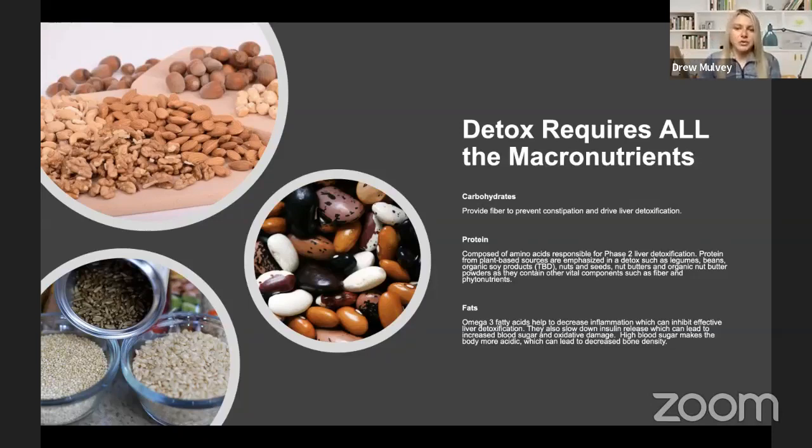Protein from plant-based sources is emphasized in a detox, such as legumes, beans, and organic soy products, which is to be determined because some people are very sensitive to soy. It's very important as well that they are non-GMO and organic. Fermented soy is very good too. Nuts and seeds, nut butters, and organic nut butter powders also contain other vital components such as fiber and phytonutrients.